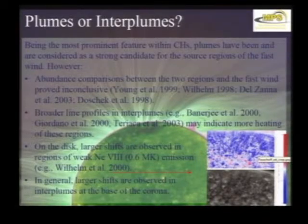Now, there have been different attempts in the past to look in different ways at whether plumes could play a role or not. One has been to look at abundances. We know that the fast solar wind doesn't show a substantial FIP effect. So the idea would be, if the plumes have a high FIP effect, or an overabundance of elements with low first ionization potential, then you could exclude them.